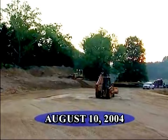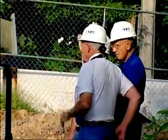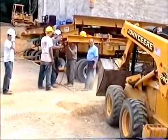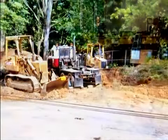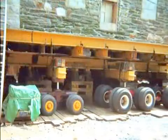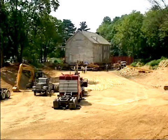Well, it's the day of the move. The crews were all here before dawn. We have about 15 people actually working on the building, working on the block and tackle, working the excavators and the backhoes that are being used to pull the building while it's also being anchored from behind. There are 24 individual carriages, 196 wheels, carrying about 850 tons of steel and stone, downhill about 200 feet.